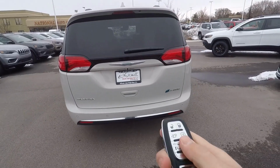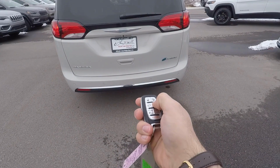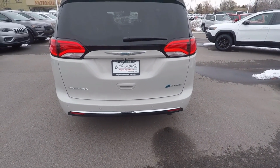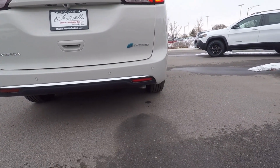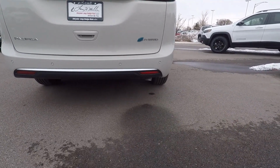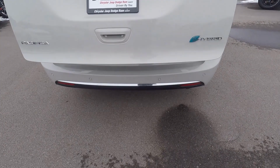Hopping around to the back, here is the key fob, so you can see you have your lock, unlock, your remote start, which you just press twice. First time we'll lock it, second time we'll do the start up. And you can see, since this doesn't have a full charge, it will turn on the gasoline motor, but we can pop that off. We can do the power lift on the tailgate right there.